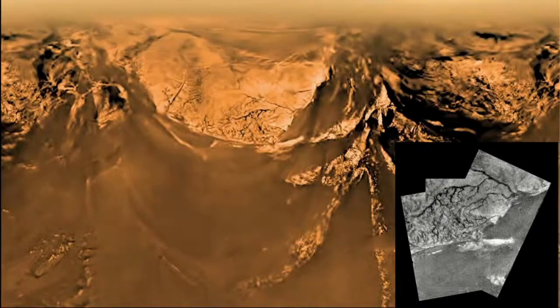And then in the lower right, you see a little more magnified image of the surface in black and white here. Clearly, you see the rivers. You can see the darker area on the bottom, that's a hydrocarbon lake. And these little puffy things here are methane clouds in the troposphere. Amazing.